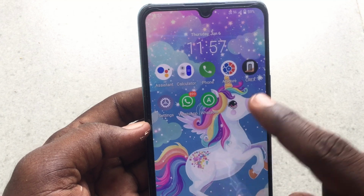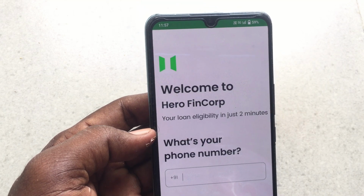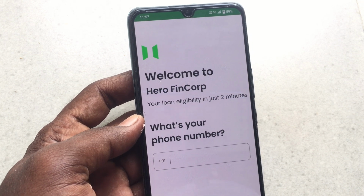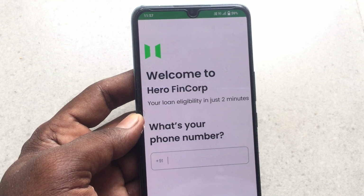So I can conclude that Hero Fincorp is a high paying loan amount. Okay, high loan amount. If you would like to take a high personal loan amount, yes, you can try Hero Fincorp. Okay, you should have a good CIBIL score as well.